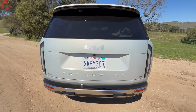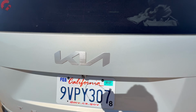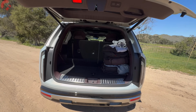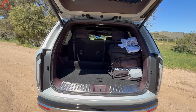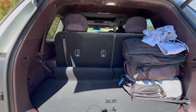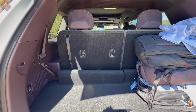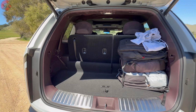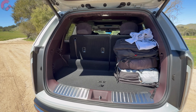And now let's check out the cargo area. Of course, a very important part for a vehicle like this. Got a hands-free power opening tailgate. And when that opens up, you're going to see really nice space figures for the segment. Now, one thing I want you to be aware of, though, is that the hybrid does eat into the space just a little bit. It's not really significant, but just a little bit. So note that these are slightly different numbers.